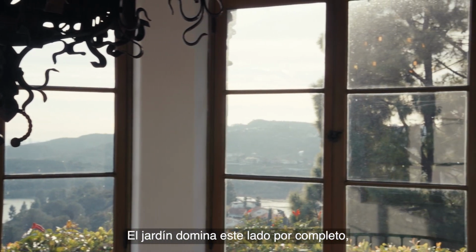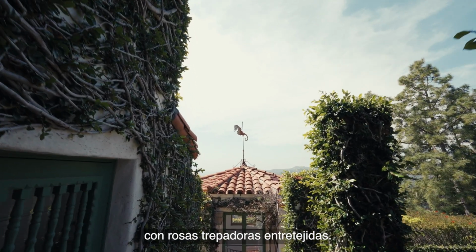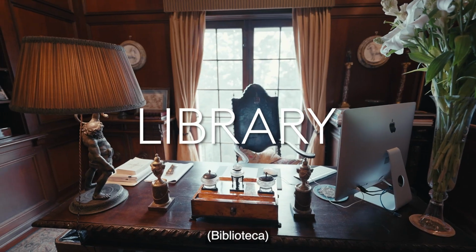And of course, the garden has taken it over completely here. What appears to be fig ivy. And then flaming roses are woven into it. So when it's in season, these columns are sort of festooned with roses.